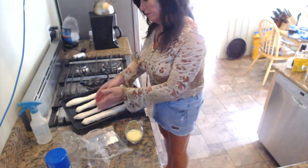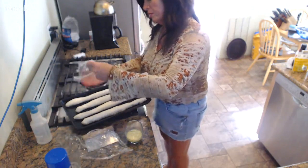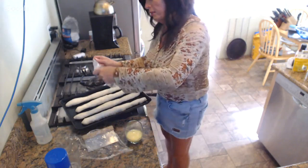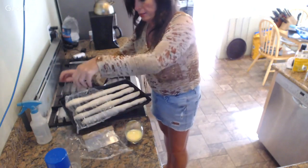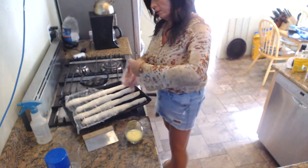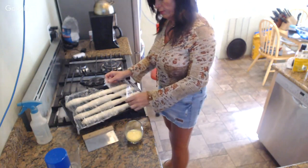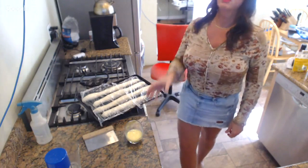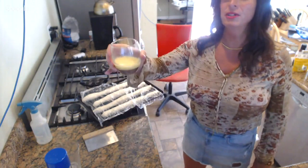So we can, just a couple more minutes. The more patient you can be here, the better the product is going to be. I don't want to overheat it, though, here on this stove. All right, just cover them off for a couple more minutes. Okay, that'll be good to go. So we have our beaten egg here.